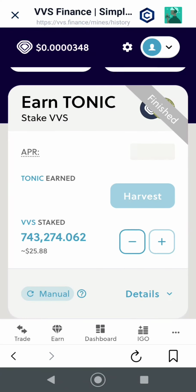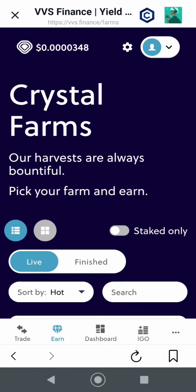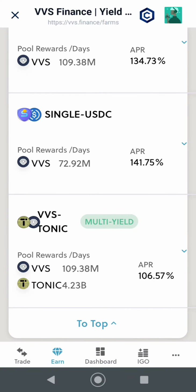But right now, what I want to go look at is a new farm. Now you gotta go all the way to the bottom, and it's called VVS Tonic. Now this farm is going to be a multi-yield farm. It's going to yield both tonic and VVS simultaneously. So, while I'm not impressed with either of these tokens and their performance, I do like them both, sort of.